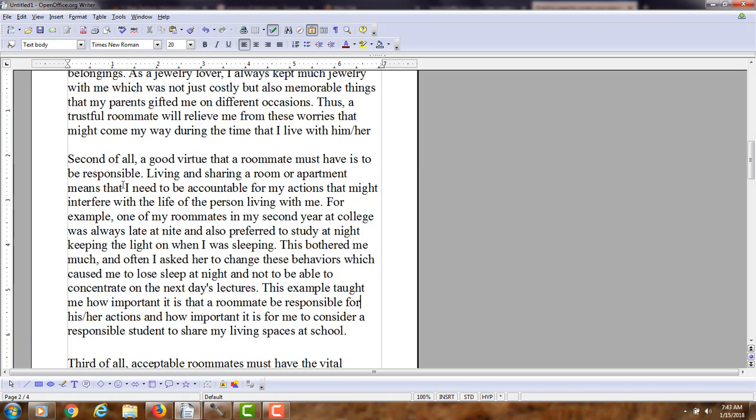Living and sharing a room or apartment means I need to be accountable for my actions that might interfere with the life of the person living with me. For example, one of my roommates in my second year at college was always late at night and also preferred to study at night, keeping the light on when I was sleeping. This bothered me much. And often I asked her to change these behaviors, which caused me to lose sleep at night and not to be able to concentrate on the next day's lectures. This example taught me how important it is that a roommate be responsible for his or her actions and how important it is for me to consider a responsible person to share my living spaces at school.